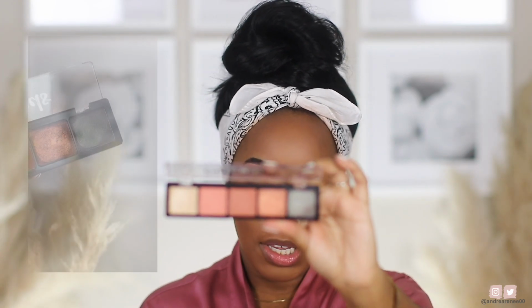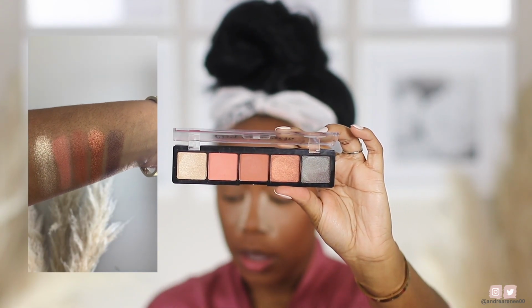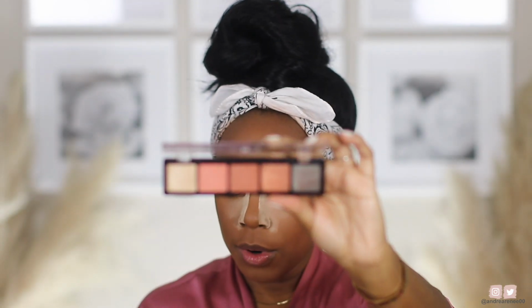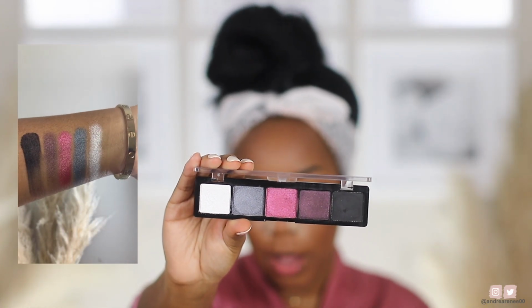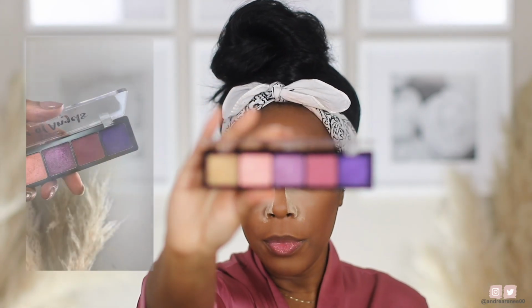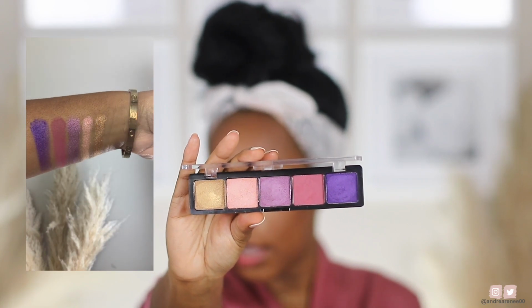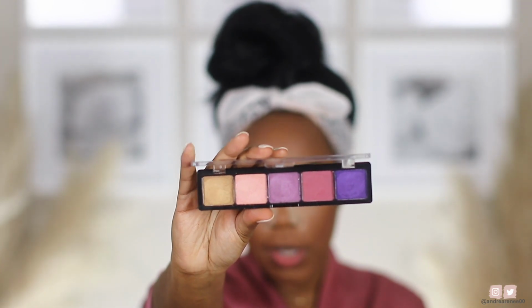So Beverly Hills is more of a neutral. I'm just gonna dip into the middle shade. You can see that it's that brown right there. And then Hollywood, this is more of a smoky palette. So you have purple, blue, you have your black. So really, really cute. And then the other one that they have is called Weho. I think I said that right. But here is what she looks like. So this is really pretty as well. It has the pinks and the purples and a gold.